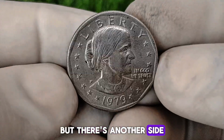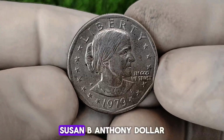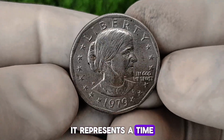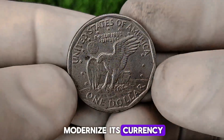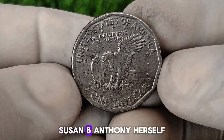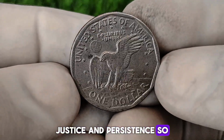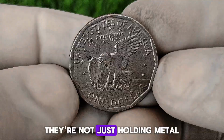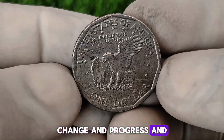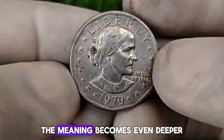But there's another side to this coin story, the emotional one. The 1979 P Susan B. Anthony dollar isn't just about money. It represents a time when America tried to modernize its currency, when equality and innovation were being celebrated. Susan B. Anthony herself was a symbol of strength, justice, and persistence. So when collectors hold this coin, they're not just holding metal, they're holding a symbol of struggle, change, and progress. And when that symbol happens to be worth thousands or even tens of thousands of dollars, the meaning becomes even deeper.